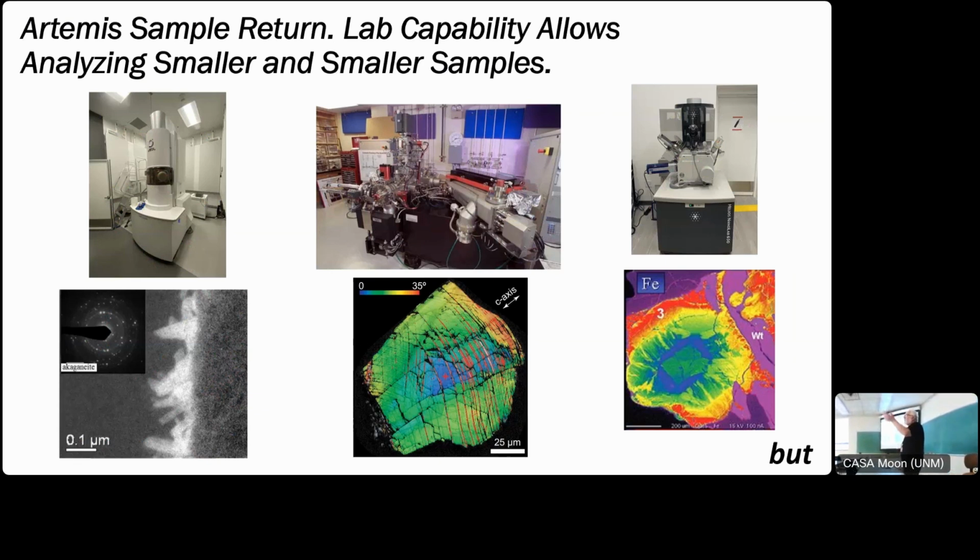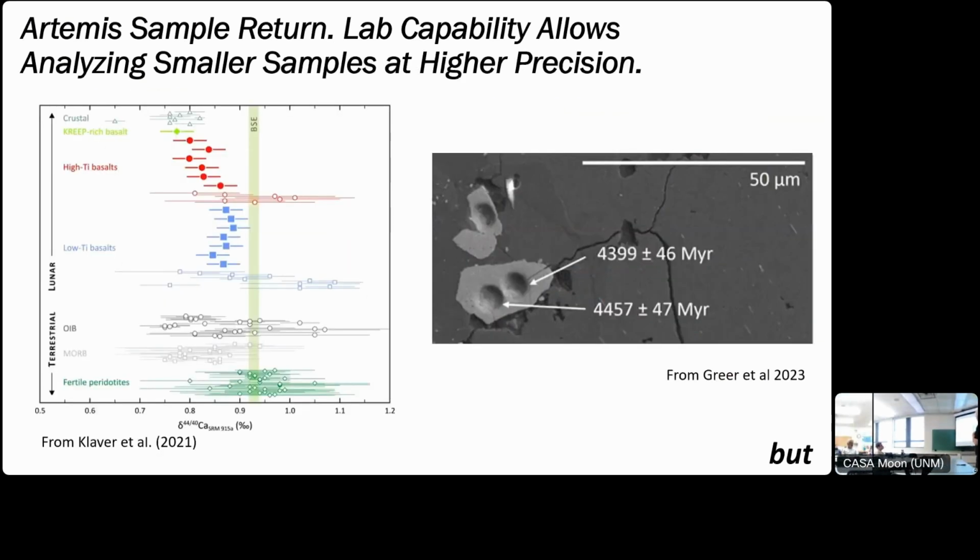And engineers could simply ask, boy, why do we need so much material? All we need is a thumbnail-size sample, and we can do all this great stuff with all these very sophisticated instruments. This shows two sorts of measurements that these instruments allow us to make on smaller and smaller samples with really high precision. This is some recent calcium isotope measurements, being able to differentiate a wide range of lunar and terrestrial samples with high precision.